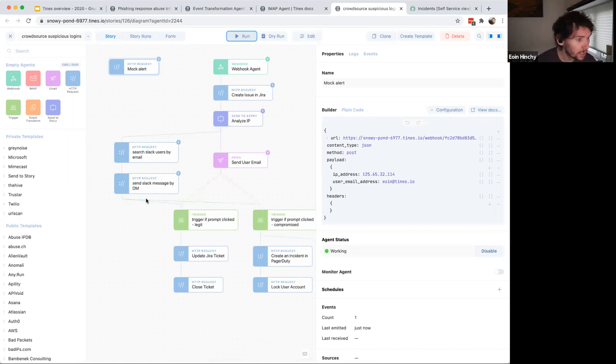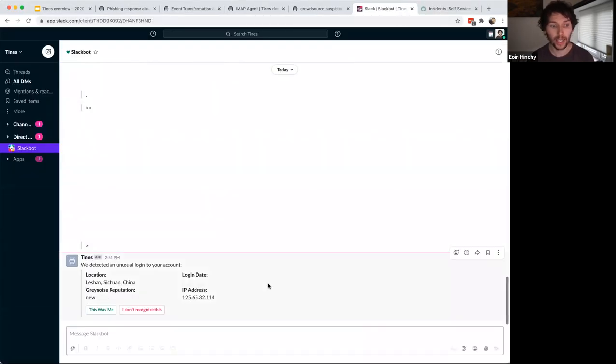And if I pull Slack over here, hopefully you guys can see this. This is the message that I just received in Slack. And so Tines has sent me a message in Slack with this information. "Hey, we detected an unusual login to your account. This was me. I don't recognize this." And these links are Tines prompts.